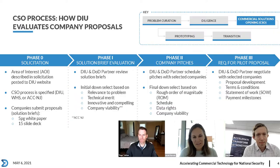So double clicking into that middle chunk there, which is the commercial solution opening process for us. The CSO, as we call it, is a competitive process and it's focused on selecting companies that are the best positioned to execute the project at hand.